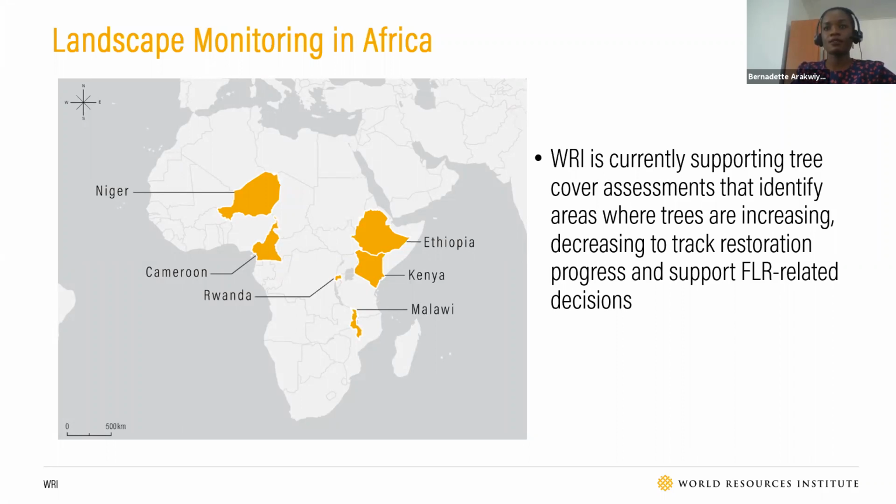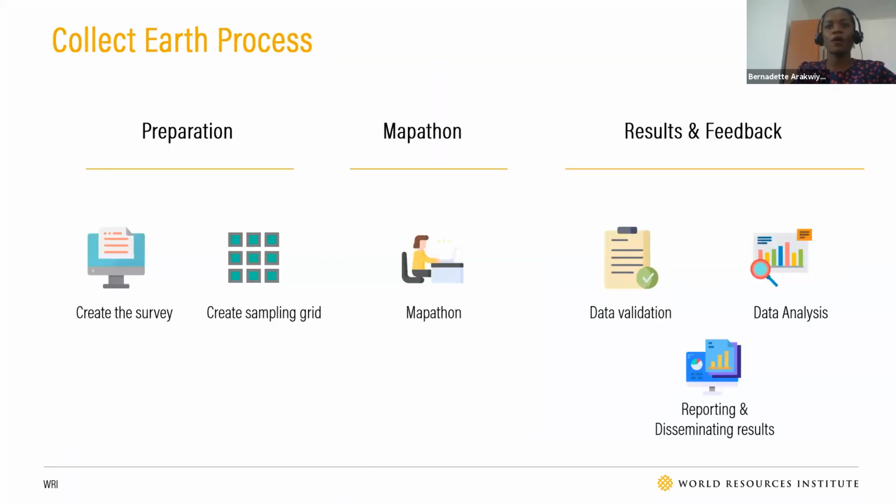For instance, we have deployed the Collect Earth tool to assess tree cover at the national scale in Rwanda and at subnational scales in Ethiopia, Kenya, Malawi, Niger, and Cameroon. In the next slide, I want to tell you a little bit more about how we are using Collect Earth.